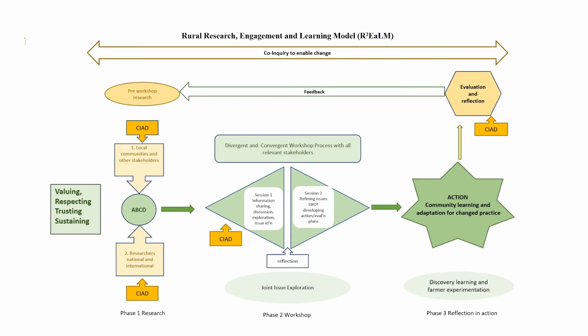A SWOT analysis examines which are the best possible options, which are most viable, and then action plans and evaluation plans are developed around that. It then moves into the action phase where farmers and facilitators using discovery learning make changes to their practice. And while they're doing that, they're examining and reflecting and evaluating what is happening. And then all of that feedback goes back into the pre-workshop phase again, and the cycle repeats.